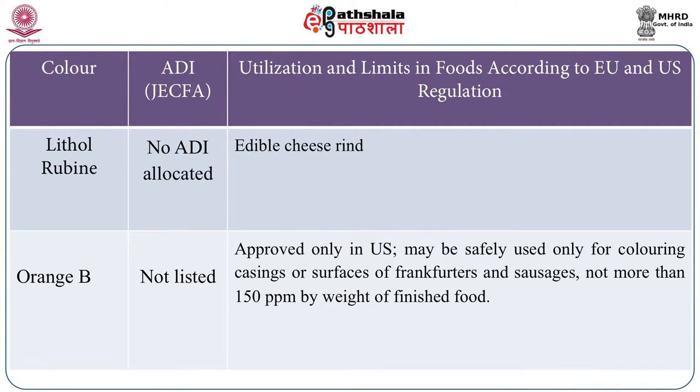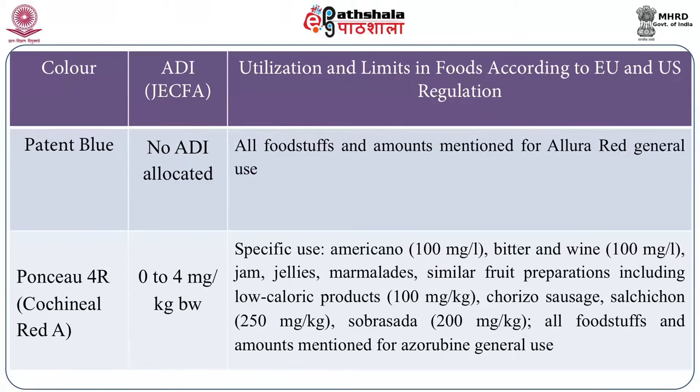The next color is Lithol Rubine, and for that no ADI is allotted, but it can be utilized in edible cheese rind. The next color is Orange B, which is not listed for ADI. Approved only in the US, it may be safely used only for coloring casings and surfaces of frankfurters and sausages, not more than 150 ppm by weight of finished product. The next color is Patent Blue. For that, ADI is not allotted, but it can be utilized in all foodstuffs in amounts mentioned for Allura Red general use.